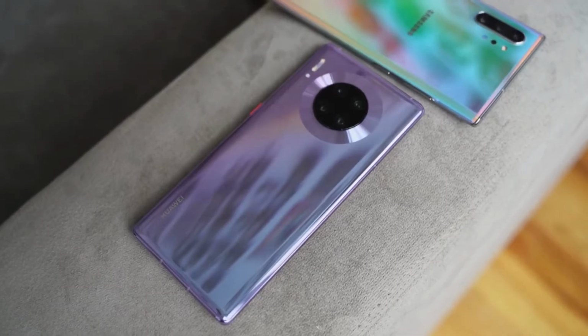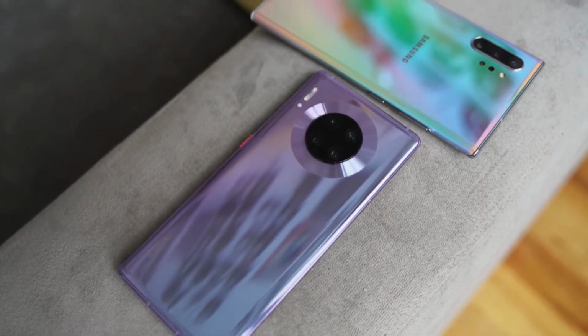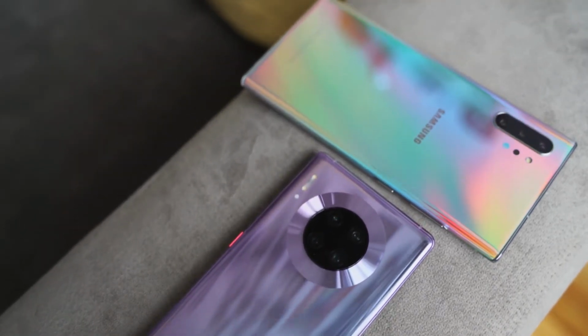Now, Huawei also has a brand new wireless charging speed at 27 watts. The Galaxy is at 15 watts. Now, I couldn't actually give you a proper test here because I don't have a 27 watt charger, but it does charge faster than any device, and I will definitely do a proper test for you guys once that comes up. But for now, Huawei claims 27 watts, and I mean, you know what? It's going to win that battle.